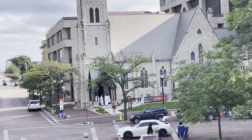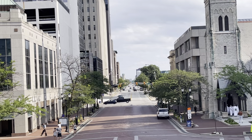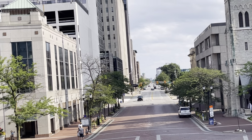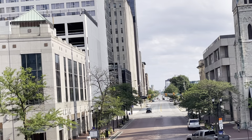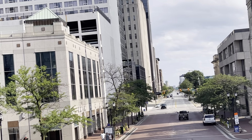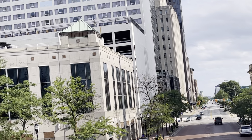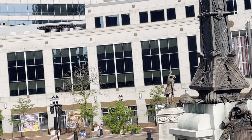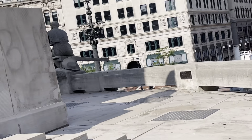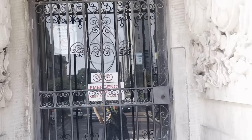A little bit better view of the church across the street, and you're looking all the way down Meridian Street, which is one of, if not the longest north-south avenue in the city of Indianapolis, Marion County. It actually goes out of Marion County to the north. It goes into Hamilton County, into such towns as Carmel, and further up the line. I think there's a museum inside, but it's closed today.